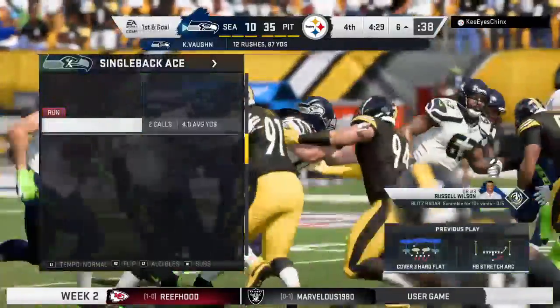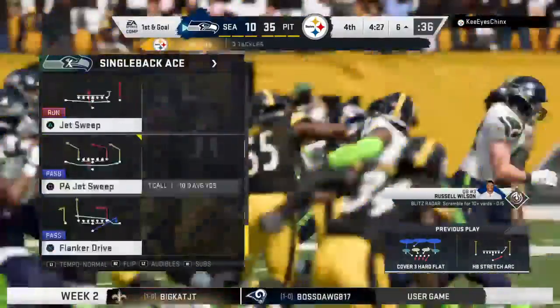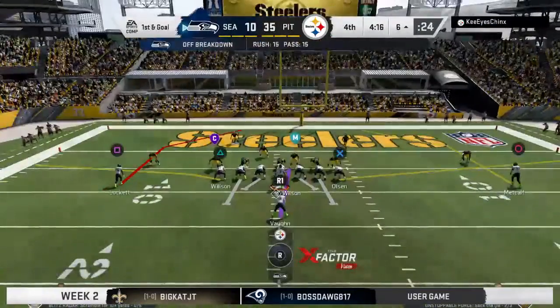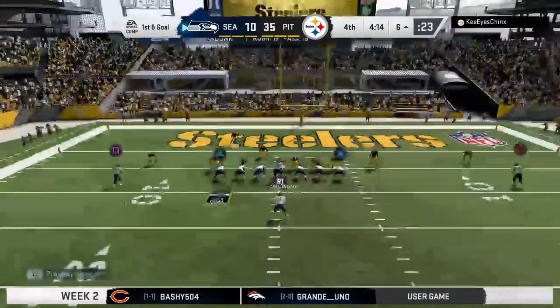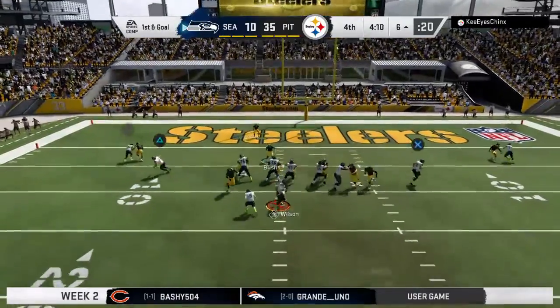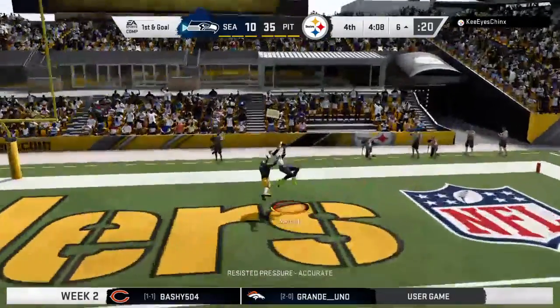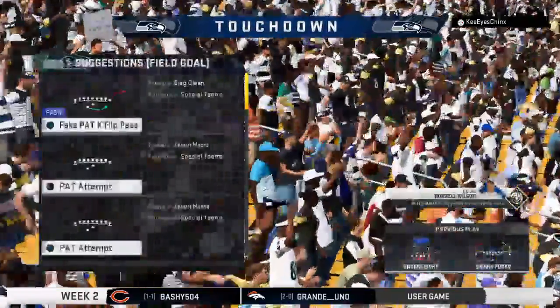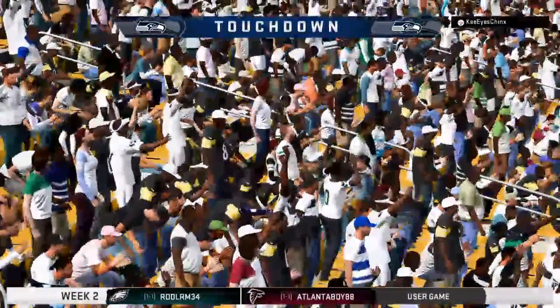And he will be brought down at about the 6-yard line. They get 10 more there, and I believe that'll be enough for another first down. Let's go, D. Let's go. Wilson. And he's got it. Caught in the end zone for the Seahawk touchdown.